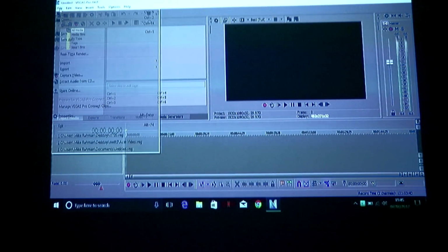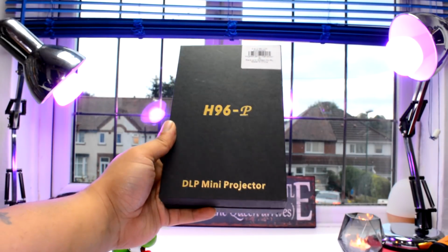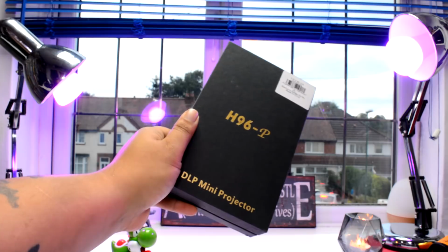Connection options, they were plenty. Bluetooth worked fine, Wi-Fi worked fine, and it actually connected to my laptop, no problem. Portability is king, H96P.